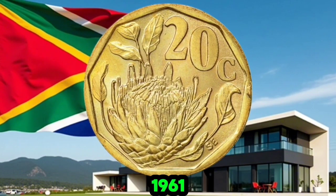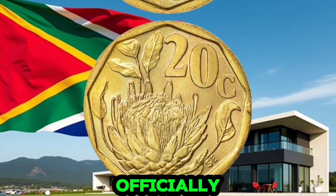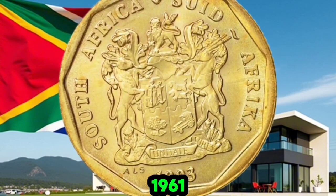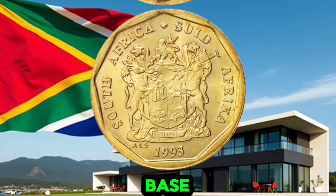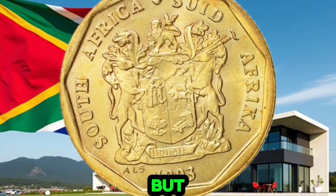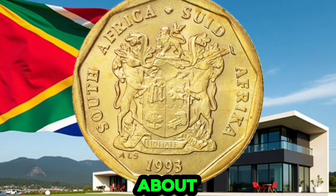In 1961, South Africa became a republic, and its currency was officially decimalized. The 20-cent coin was first introduced into circulation in 1961 as part of the new coinage system, designed to replace the old pound-based system. Throughout the decades, South African coins have undergone various design changes, but the 1993 series stands out for a very specific reason that you're about to find out.